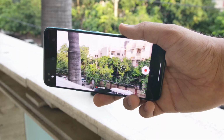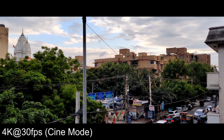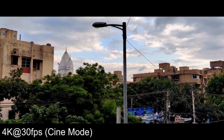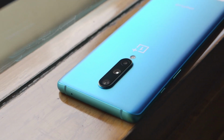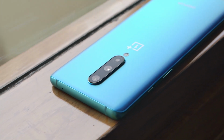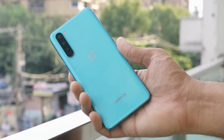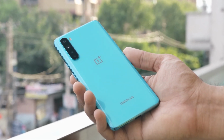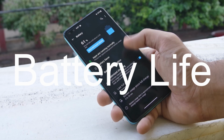Even when we consider the bugs into the equation, the media quality and what you get for your money outweigh the drawbacks. Now since the Nord uses the primary sensor from the OnePlus 8, which uses the same camera as the OnePlus 7T, my guess is that OnePlus is finally going in the right direction by focusing more on image processing. Now battery life on the OnePlus Nord is actually great.